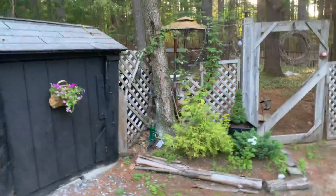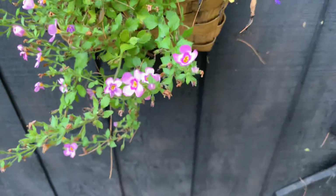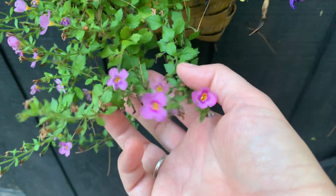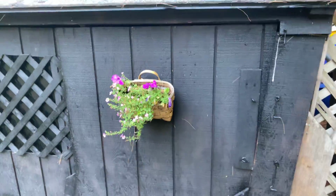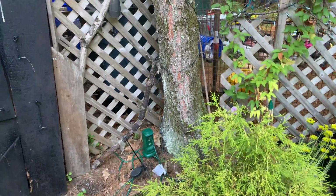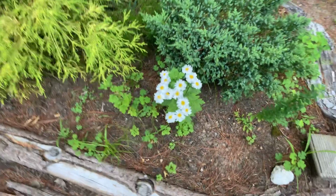Let's go look at the bacopa. I love these little pink flowers. Look at those. They're like pinky purple, the yellow in the center, a couple petunias. They just keep doing their thing. They love the sun. They don't mind being against a hot building. The black building. What do they call that? Feverfew? The daisies.